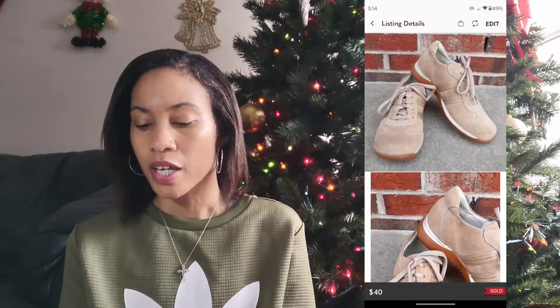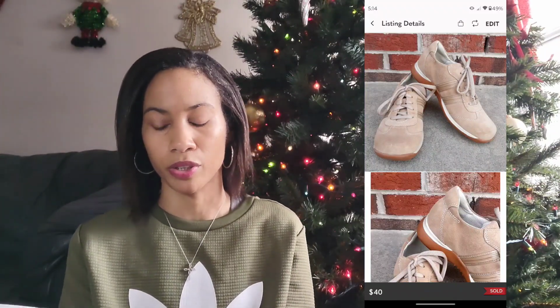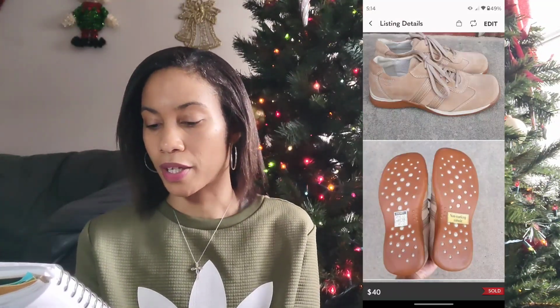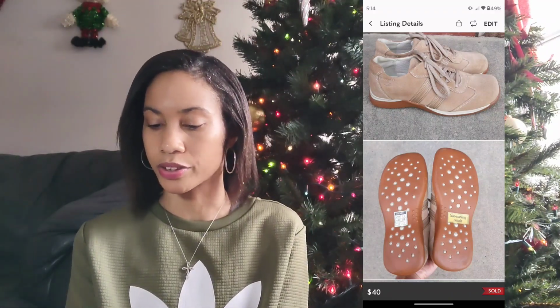Also on the 12th, I sold this pair of Skechers size 7. They were a tan suede or nubuck. I'm not really sure what the difference between suede and nubuck is. I have to look it up. But it was a rounded square toe sneaker. I paid $3.96. It sold for $40 and I got a profit of $28.04.